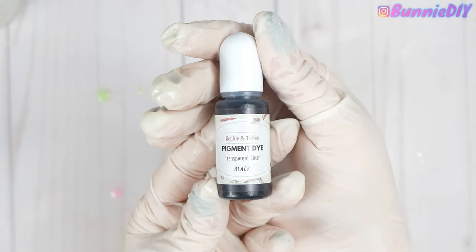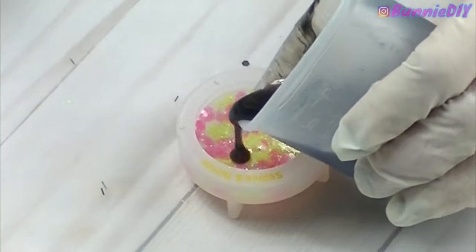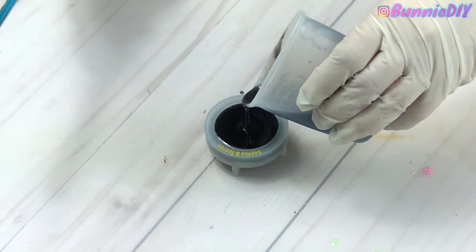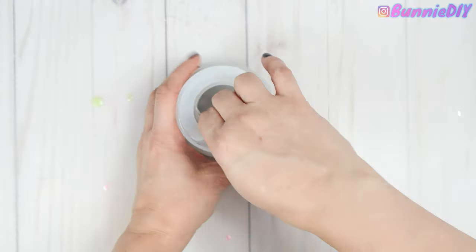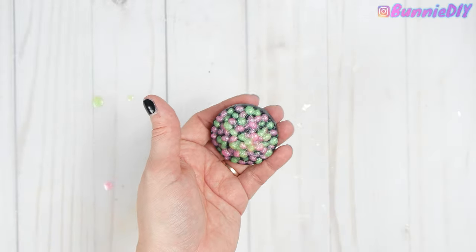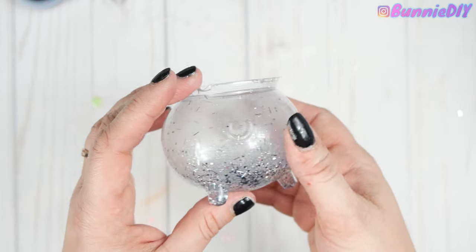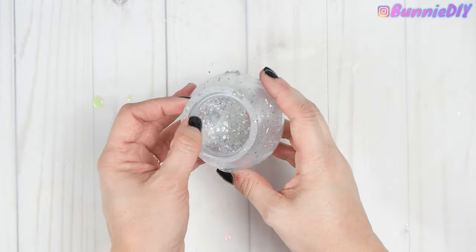Then I mixed in some black with my leftover epoxy resin and poured that all over the cauldron lid. Again, I let everything cure for 24 hours before demolding. And the lid and the cauldron came out perfect. Perfect! There's one or two holes around the rim, but everything is the right size, I used the perfect amount of resin, so I'm happy about it.